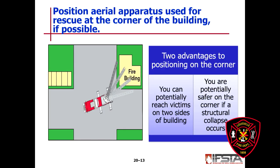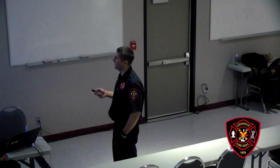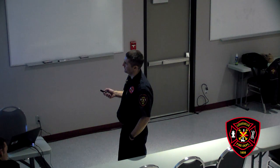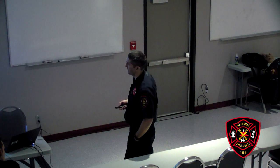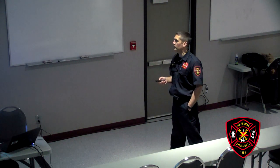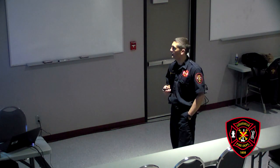Also, another thing, say you got some firefighters that you placed up here to do ventilation, and the ladder's positioned here. They get off, they start cutting a hole, and all of a sudden it gets real bad and they can't get back to this side. So you can move the ladder over to this side so they can make an exit on this side. So position at the corner has several advantages on a building.